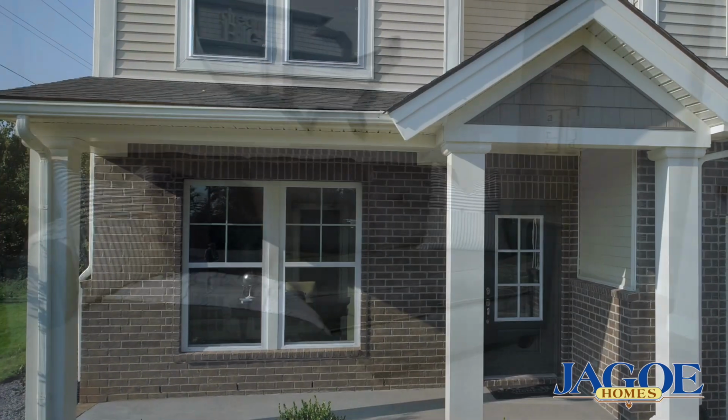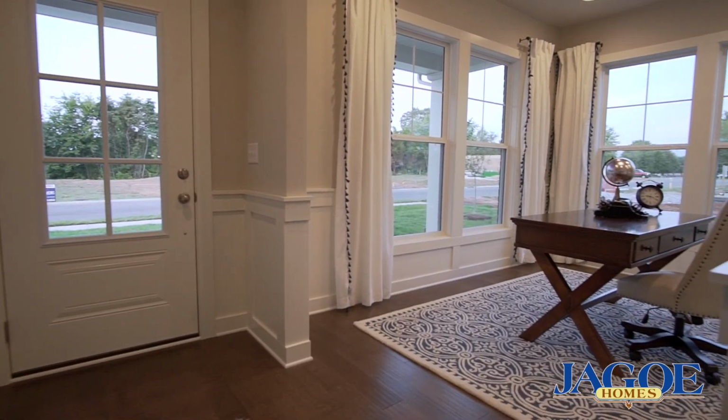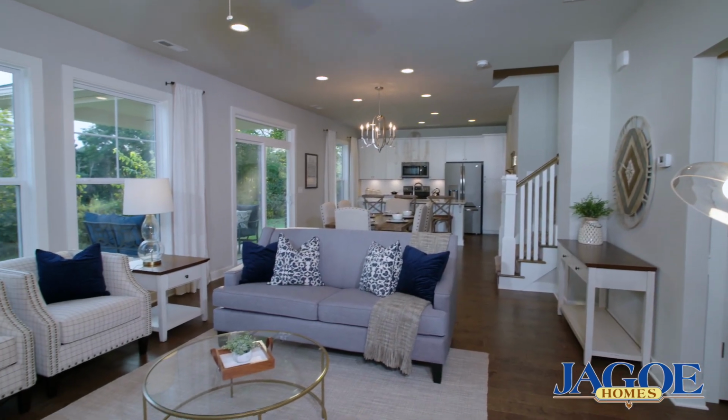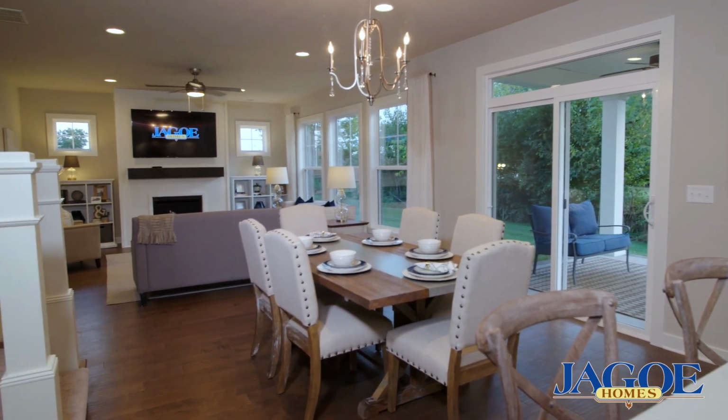The covered front porch welcomes you inside, where you'll find the home office with wainscoting details, as well as a convenient storage closet. The open floor plan, ample windows, and 9-foot ceilings in the main living area fill the home with natural light.